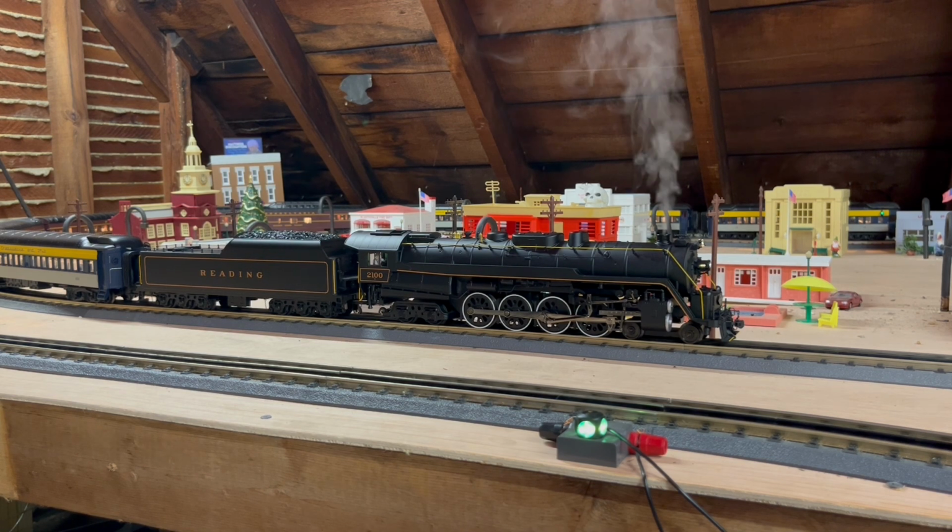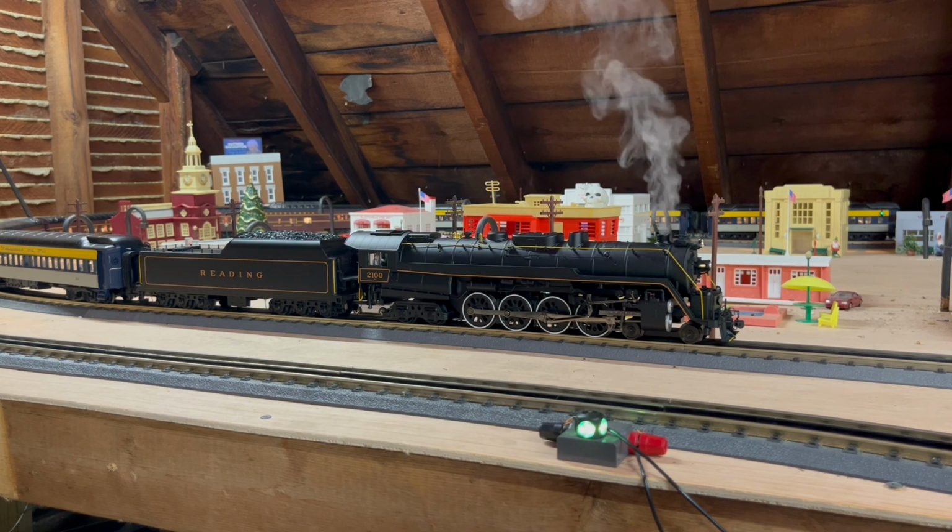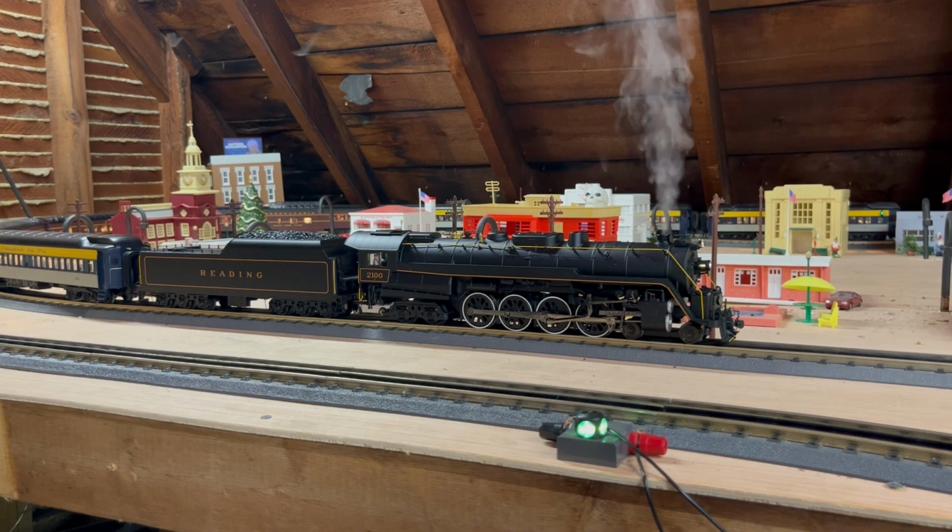Let's hit the whistle, the regular whistle, then we'll do the quillable whistle. Great sounding whistle. Don't have any locomotives like this with this kind of whistle on it till now. Let's hit the quilling whistle and see what that sounds like. Great sounding quilling whistle on this thing.